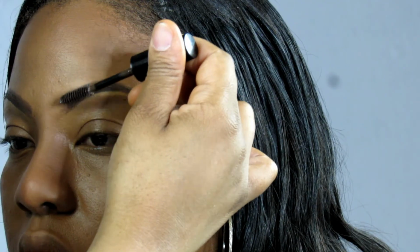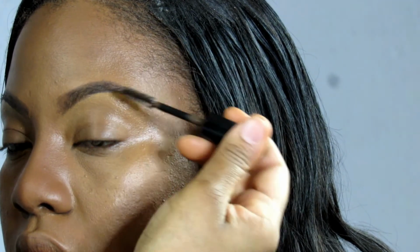So I'm going in now with a brow shadow just to add a little bit of density to her brows. And I'm concentrating most of the color by the arch of the brow. And then I'm going to set it with a brow mascara.